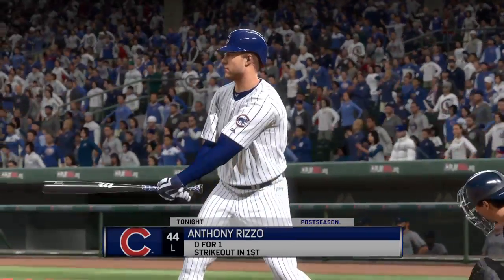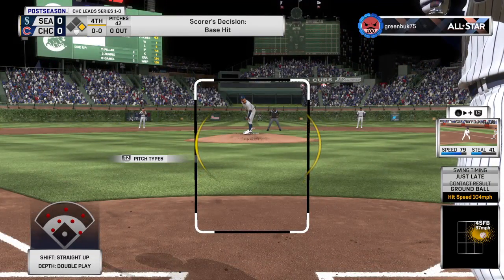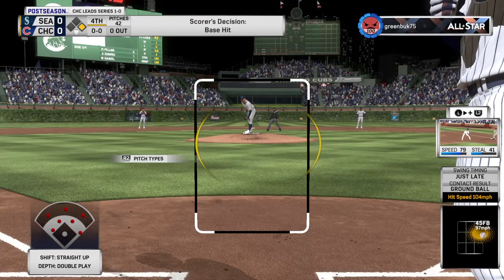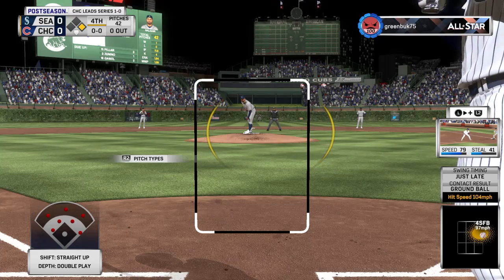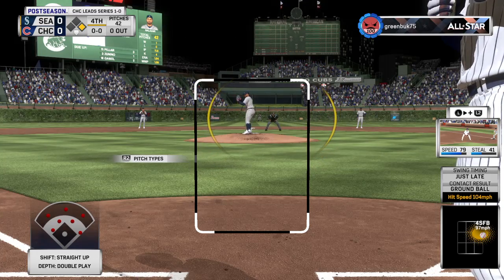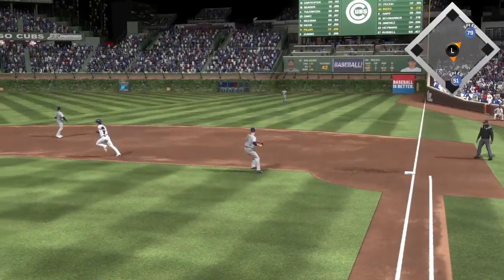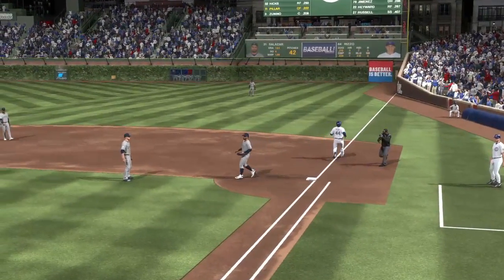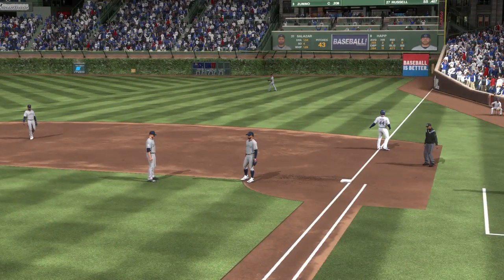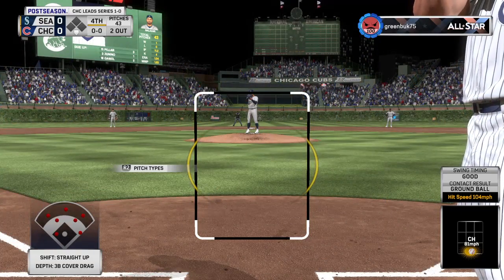Anthony Rizzo stands in now. He was a strikeout victim in his first try. Rizzo. From the stretch. Ripped on the ground to first. To Iglesias for one. Back to first, and great work by the pitcher hustling over to cover as he takes the throw for the 3-6-1 double play.